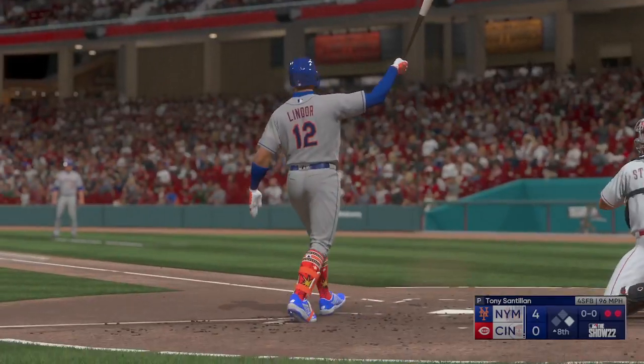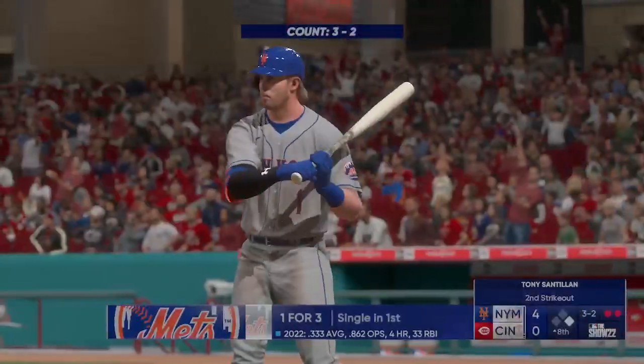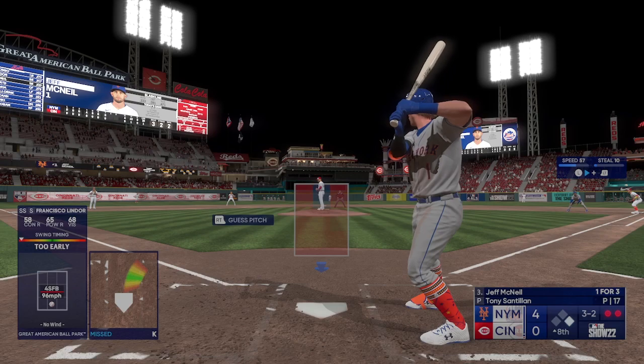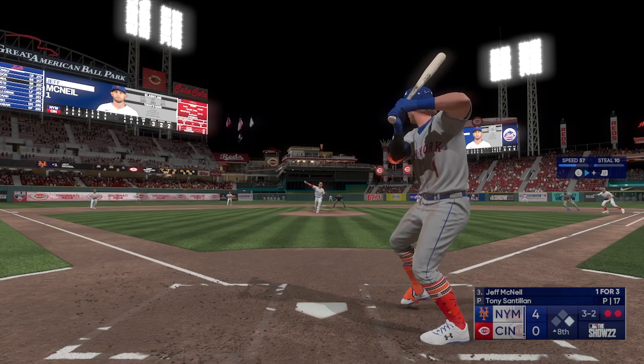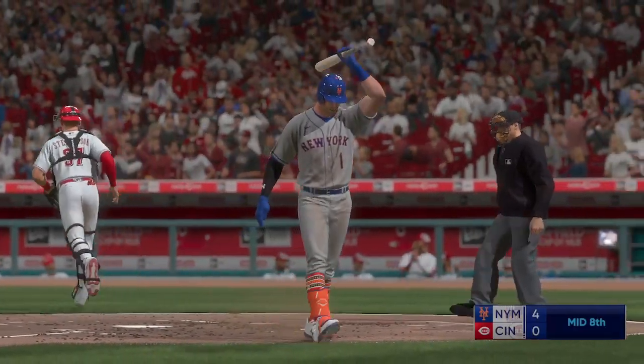The punch out there. Back-to-back strikeouts. He came out of his mechanics there. Typically likes to shoot the ball the other way. The batter, but that time, a little anxious. Payoff pitch. And he chases that one. Third out, and that ends the frame.